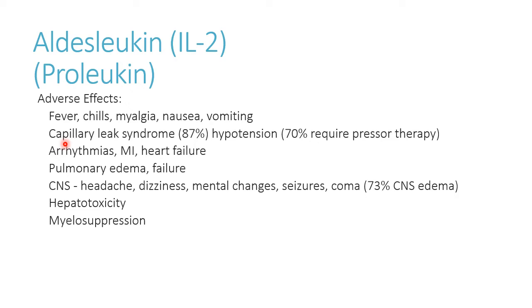And so what happens when you have capillary leak? Where does a lot of fluid go? Into the interstitium, right? So again, what does that do to your blood pressure? If you lose that intravascular volume, you're going to get hypotensive, right? So that's why you see this very commonly occurring here. And obviously, you want to give them more fluids to try to help replete the patient. But again, if they're still having those leaky capillaries, may have some issues there. A lot of times they require pressor therapy.